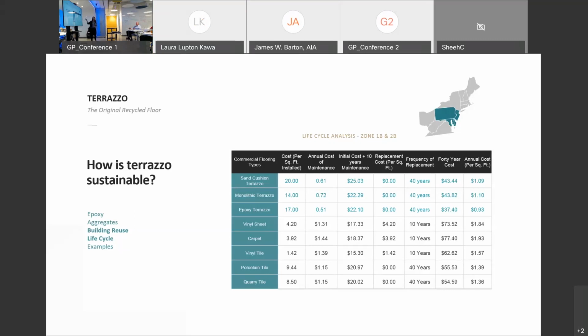The National Terrazzo and Mosaic Association collected these numbers. They put out a document a couple years ago called the Cost Calculator, where they reached out to a variety of industry associations, got real-time furnished and installed pricing, and compared it to a number of other flooring finishes. So this is how these numbers came about.